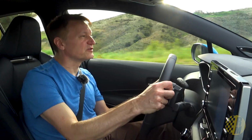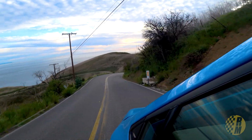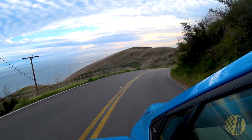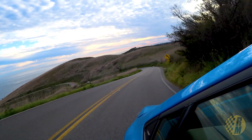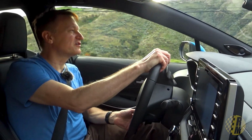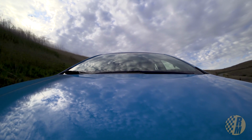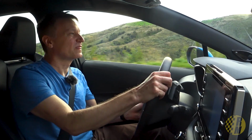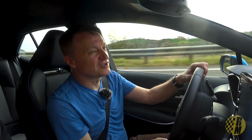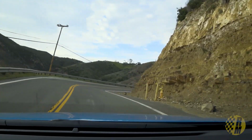There's not a lot of steering feel. I'm not getting a ton of feedback from the front end, but to be honest, I'm pushing this car harder than almost anybody who buys one of these is going to push it. And it's pretty good in the corners. This is a whole lot better than any other of the Corollas that I've driven in the past. When we talked about them being a bar of soap, it handled about like a bar of soap too. They're pretty slippery on the road, not a lot of grip.